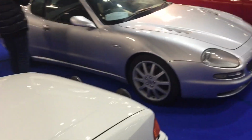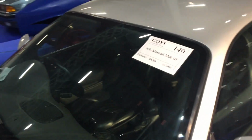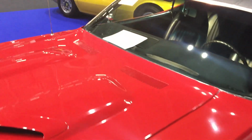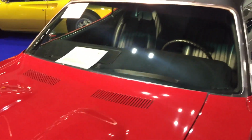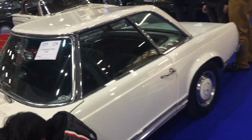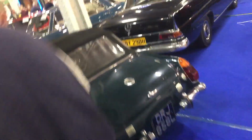I wonder if there was an estimate. I'm just going to go back and see if there was an estimate on the Barracuda. Estimate on the GT was £9,000 to £11,000, and it's an automatic, so that's actually not bad. It's a bit cheaper than I would have thought. This one is up for, wow, £38,000 to £48,000. I'll look at the Ferrari on the way out. So there we go, 1972 ADSL, no estimate on that one.